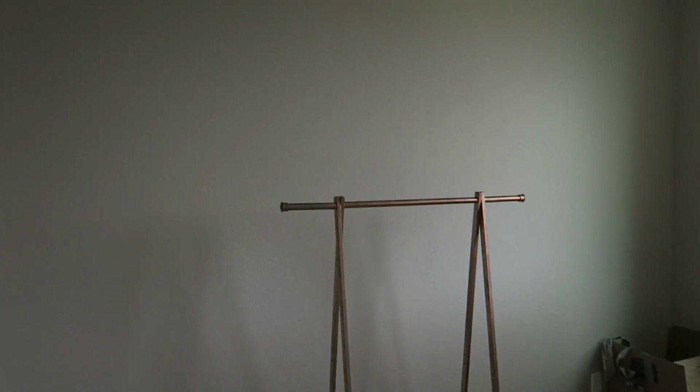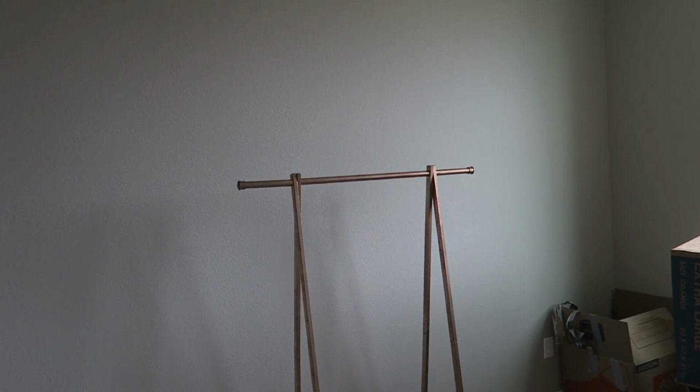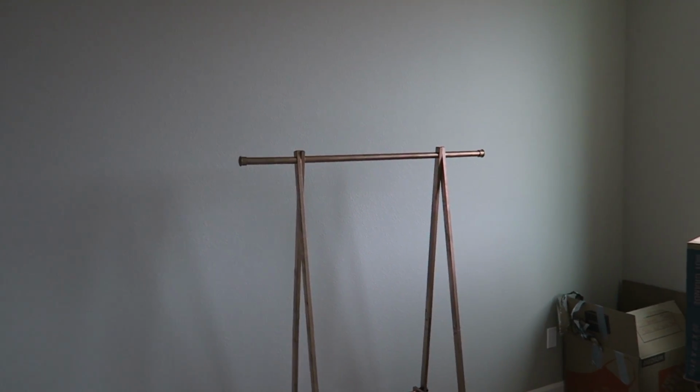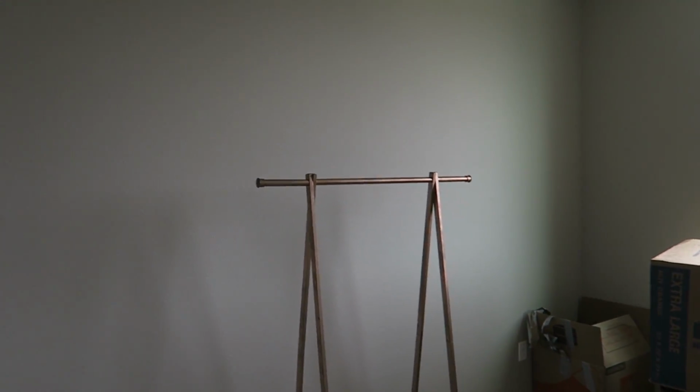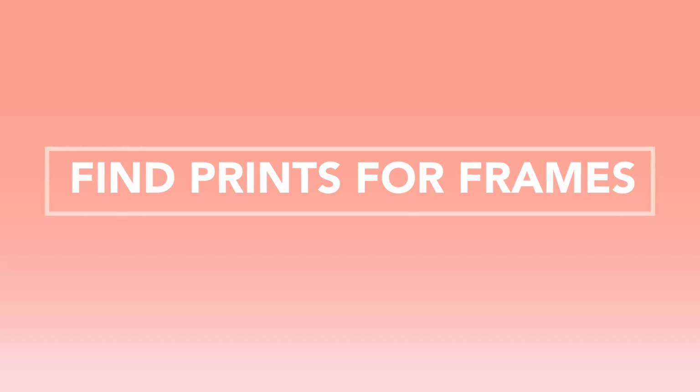I also took all those coats off and put them in the closet. I feel like on this wall, I'm gonna do 3 black frames, and then I need to find a print either on Etsy or somewhere like Desenio. So I'm gonna go do that on the computer right now and then send it to a 1-hour printing place. I'll take it tomorrow.